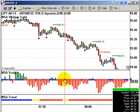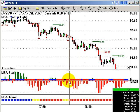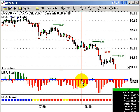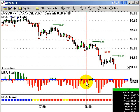And we're going along, we get one blue dot. Okay, but the following dot there is back to red. So as long as it stays red, we can stay short. Okay, we got another blue dot here, but we didn't get two consecutive blue dots, so it turned back to red and we can continue to stay short.